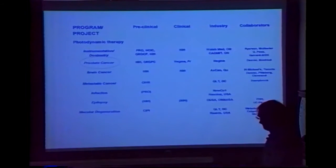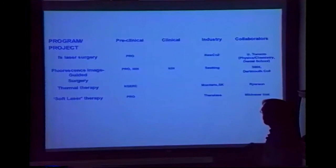I'm just going to show you the prostate cancer work, but first to finish this list of therapeutics: a project on femtosecond laser surgery, mainly applied to dentistry. I'll show you the fluorescence image-guided surgery. We have some work on thermal therapy, although this is not a great program.